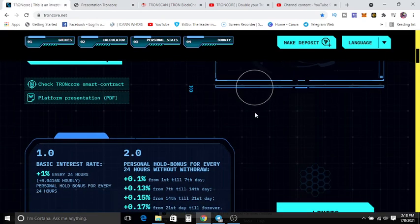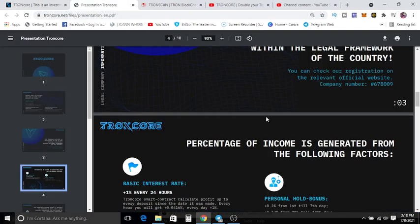So number one, what is Troncore? It is a smart contract that is built on the Tron blockchain. It has got no ownership. Everything runs on the blockchain, and we are not worried about being scammed because the contract has been audited by two independent firms, that is Group Solutions and Haze Crypto. Those of you who are in the crypto world know about Haze Crypto and Group Solutions.